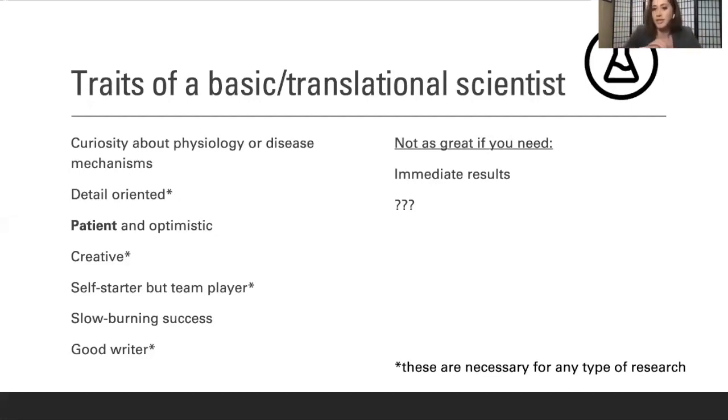And it's the same thing in basic and translational science. If you are able to pair genome software with looking at the genetics of some sort of infection or cancer or something like that, often you can create a lot of really novel, interesting ideas.